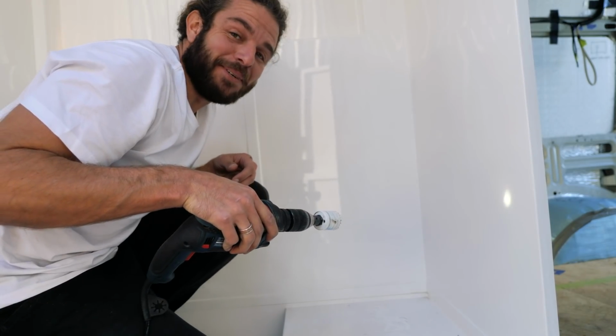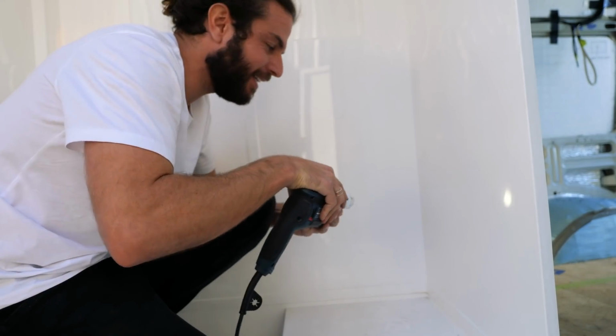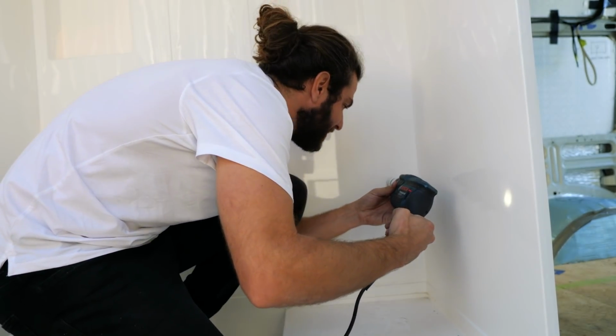Now this is the part that really hurts. Remember that perfectly watertight shower cubicle I had? Well, let's hope it stays that way.